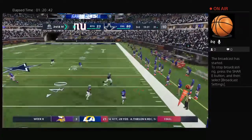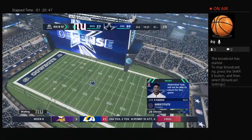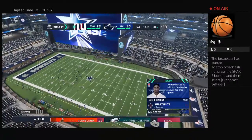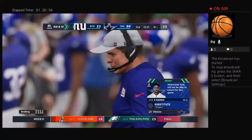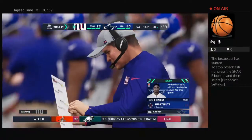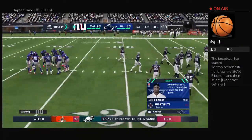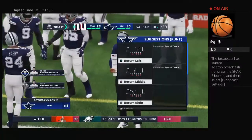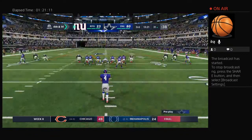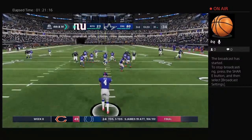From the gun, it's Rosen. And that is incomplete. From the snap, he certainly looked like he knew where he wanted to go with the ball, but surprise, that guy was covered. So that took his attention elsewhere to no avail. It's 4th down. And the Giants send out their punter now, as he'll come on to kick for a 6th time tonight.